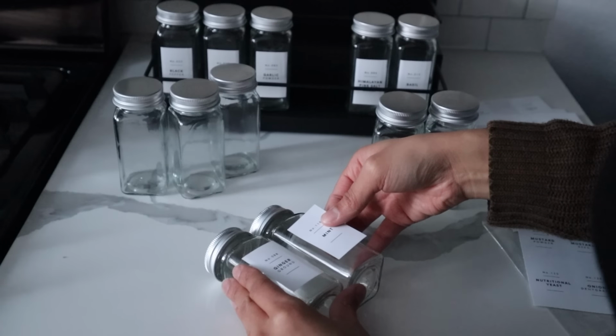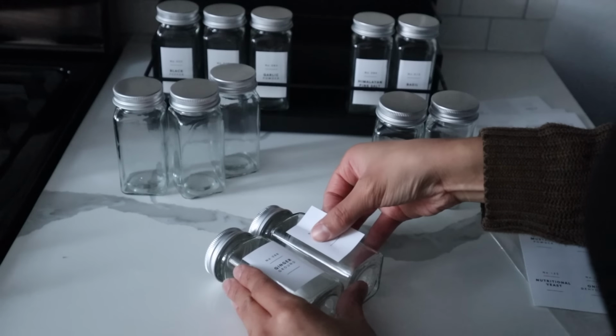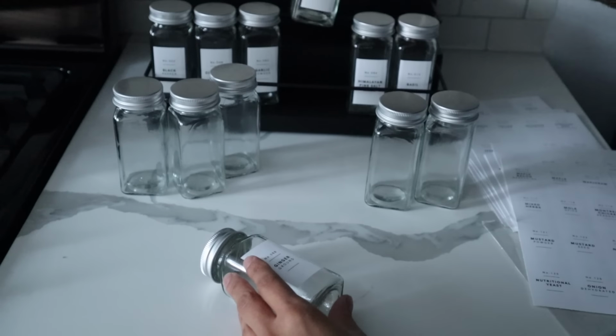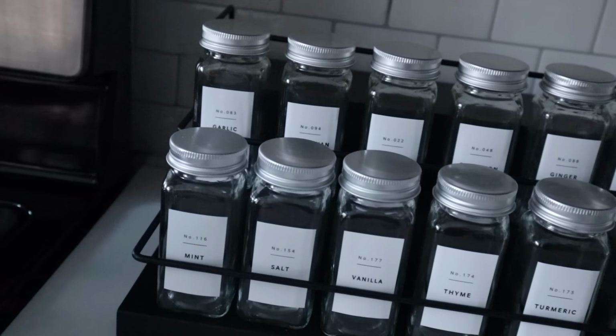You can go ahead and stick those onto this pack of jars that I also got on Amazon. They come in a pack. They're twist off. They also come with a little funnel, so you can easily put your spices in there. And another great thing that I didn't mention about the labels is they are waterproof, so they're not your cheap sticker made out of paper. They're really good quality.